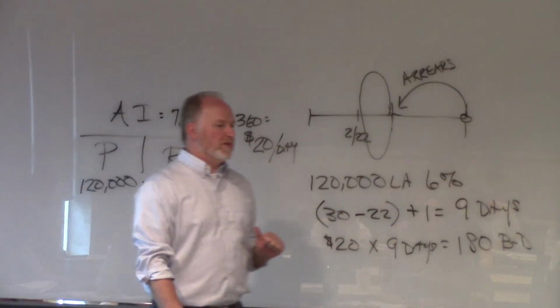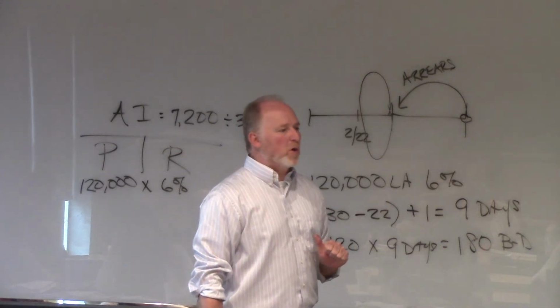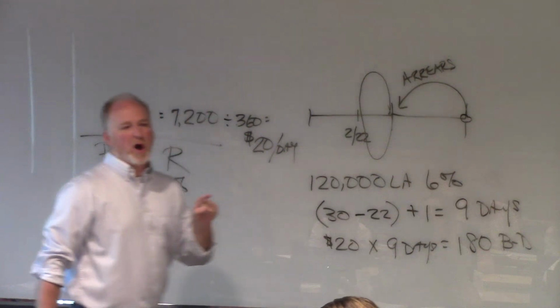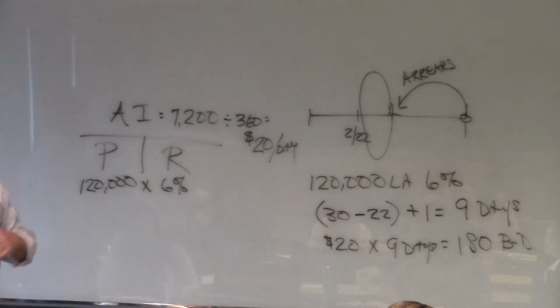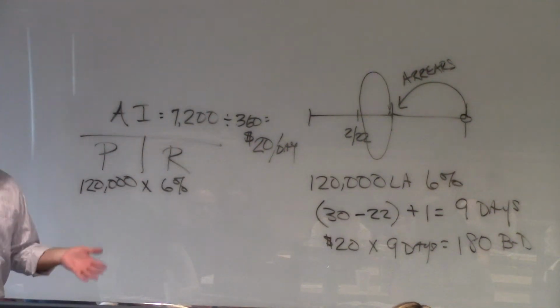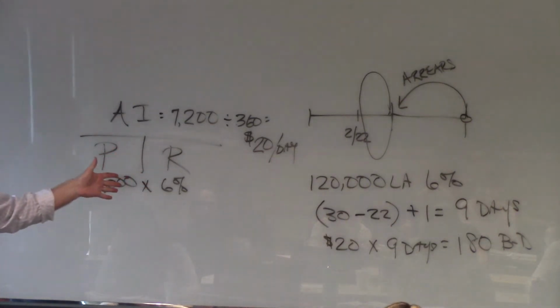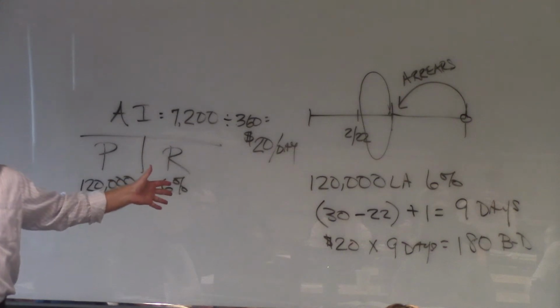Regardless of how we word this on the exam, I promise you, this is the way you always do it, okay? We may say through the end of the month, we may say to their next payment or something like that, but this is the way you always solve for interim interest if you would like to get it correct.